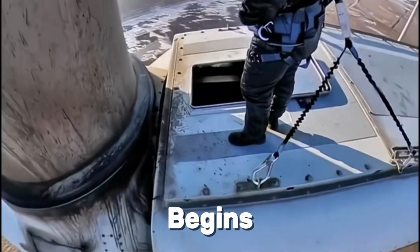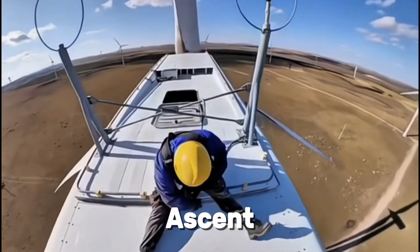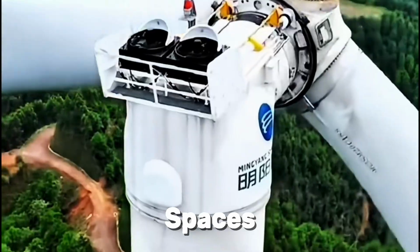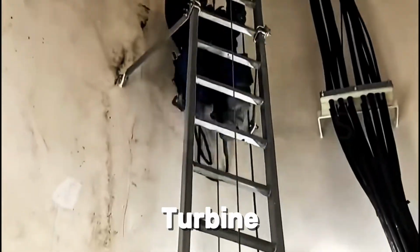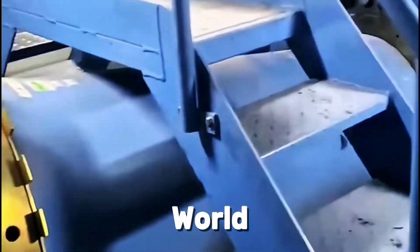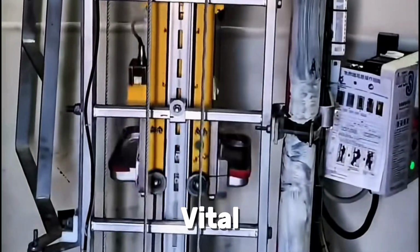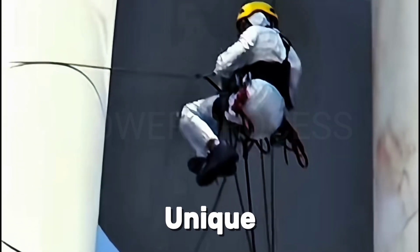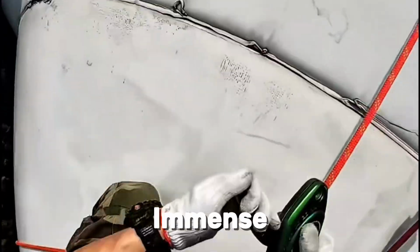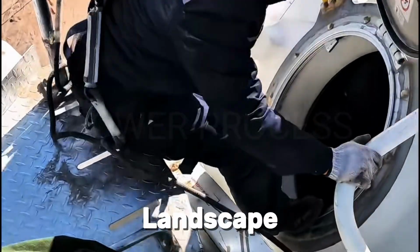The journey often begins deep within the turbine's core. Workers prepare for a unique ascent, navigating the confined spaces and specialized lifts that lead to the nacelle, the very brain of the turbine. Inside, a world of complex machinery and intricate systems await, each component vital to converting wind into clean electricity. From these unique vantage points, the world stretches out below, a testament to the immense scale of these structures and the vast wind farms that dot the landscape.